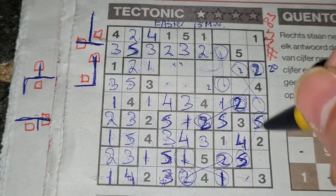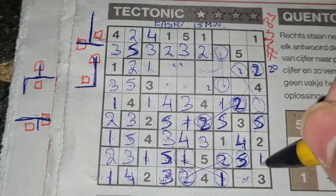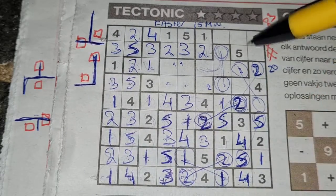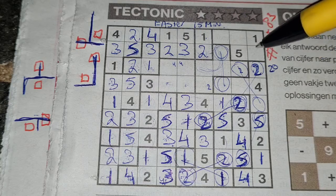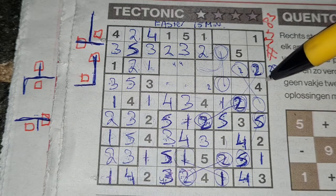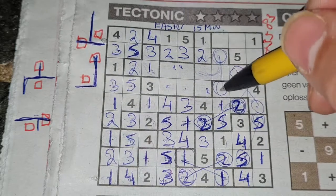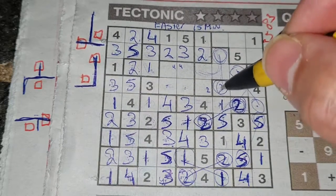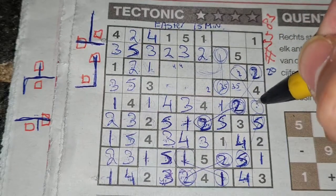2 numbers left in this L shape for numbers 1 and 4. We have a 1 here, no 1 there. 1 should be here, and a 4 goes there. Alright. This box can be a 3. This box can be a 5. So the 3 and a 5 goes in those 2 boxes as a pair. 1 box left in this T-shaped area for the number 1.